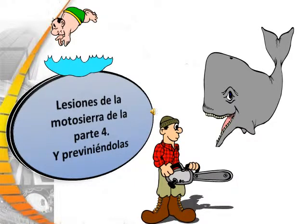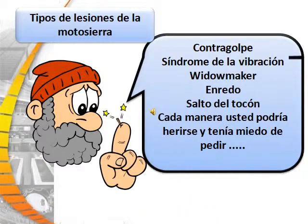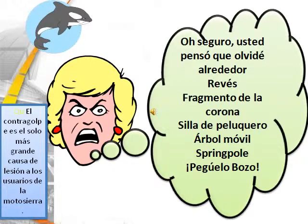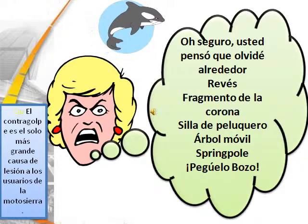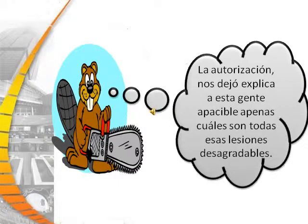Part 4, chainsaw injuries and preventing them. The most common types of chainsaw injuries are kickback, vibration syndrome, widowmaker, entanglement, stump jump. Other types of injuries are setback, crown shatter, barber chair, moving tree, spring pole. All right, we're going to explain what those nasty injuries we just talked about are.